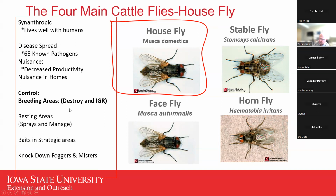So the control of this one can be a little bit different. So the breeding areas, I put that in highlights again, destroy and insect growth regulators are the best way. You can affect these with the resting areas. They'll like to come in and rest high in areas. You can spray those at night. Spraying the animal itself is not going to be as helpful here. This is more of one where you actually treat the environment.